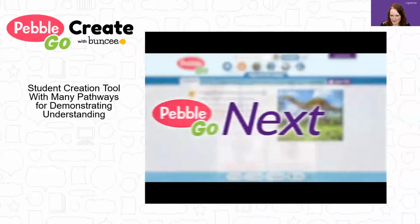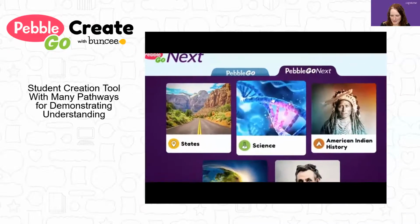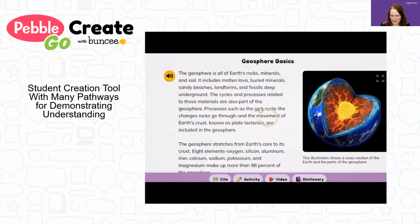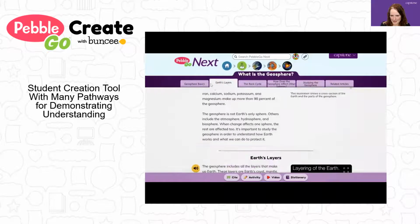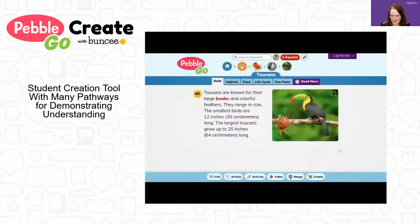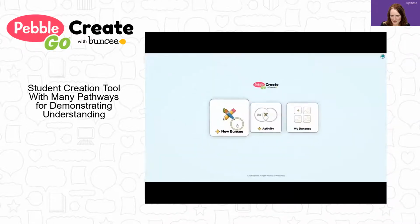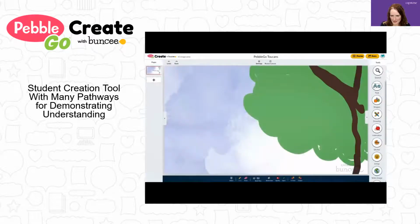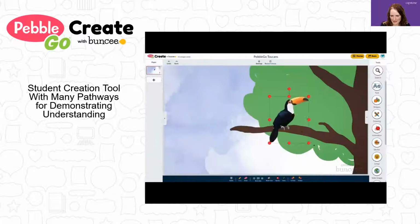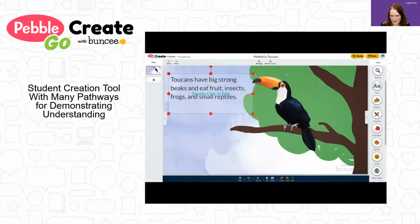And for upper elementary students, there's PebbleGo Next, which offers hundreds of more in-depth articles that align with state and national standards and provide tiered instructional supports to help every student at any level. And now introducing PebbleGo Create, a new tool that's just as much for teachers as it is for students. PebbleGo Create taps into kids' creativity, giving them intuitive tools to show and tell what they've been learning from any article in PebbleGo or PebbleGo Next.